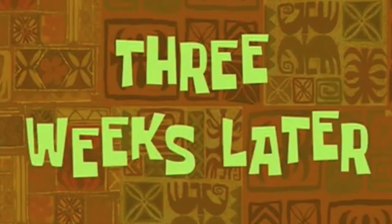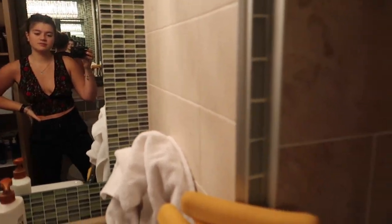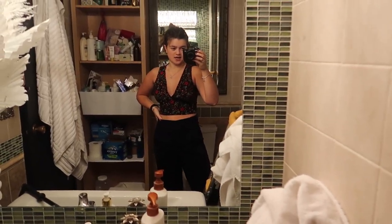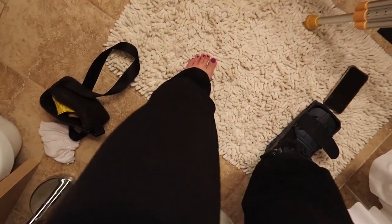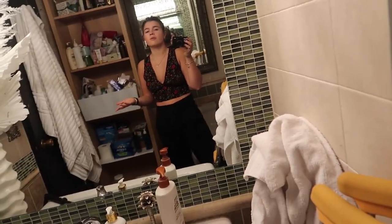3 weeks later. Okay, I just gotta change into a shirt really quickly and these black pants. I don't know if I'm gonna wear this or not yet. These are actually my work pants, so it's kind of weird to be wearing them. But they're the Aritzia baggy by your ankle pants. I forget what they're called, but I don't know what I wanna wear.